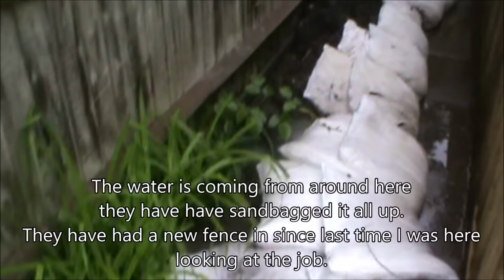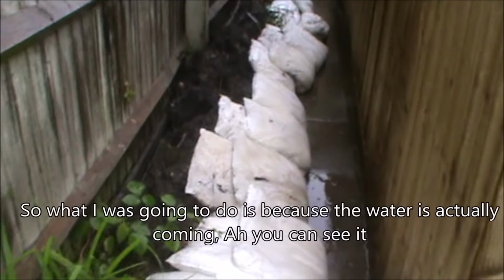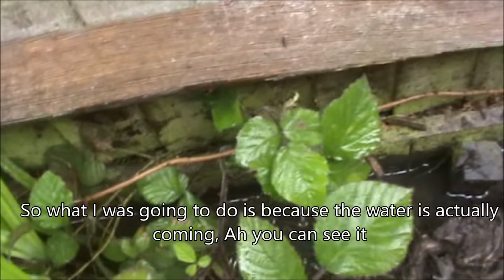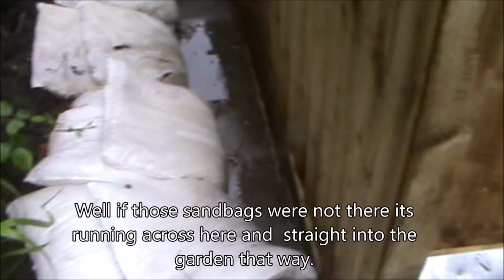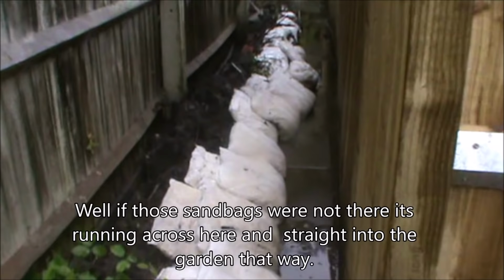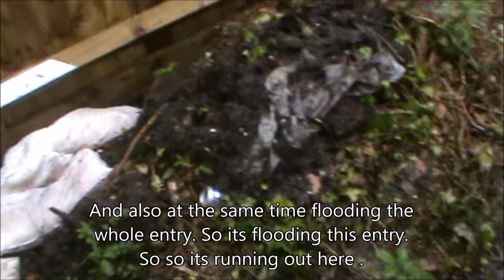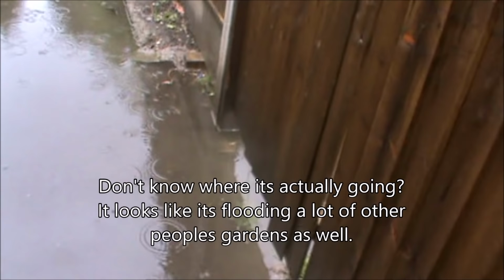They've sandbagged it all up. They've had a new fence since I was last here looking at the job. Because the water is actually coming, you can see it moving about in there. It's coming underneath the fence, and when them sandbags aren't there, it's running across here and straight into the garden that way, and also at the same time flooding the whole entry. So it's flooding this entry, it's running out here, and I don't know where it's actually going. It looks like it's flooding a lot of other people's gardens as well.